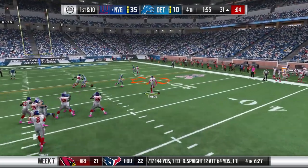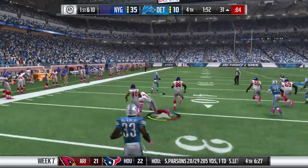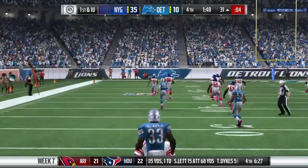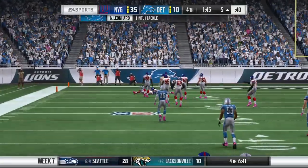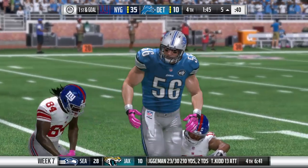Now it looks like he'll throw here. And he fires one that's intercepted. A great read, and it's picked off. There he goes, left side. He's at the 30. And they will finally get to him, but a great return has set him up first and goal at the 5.